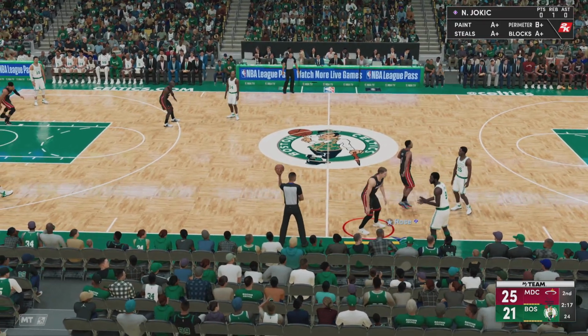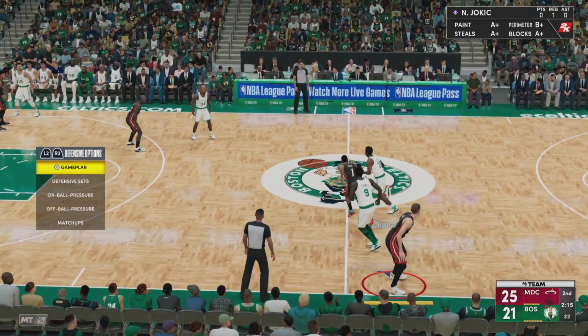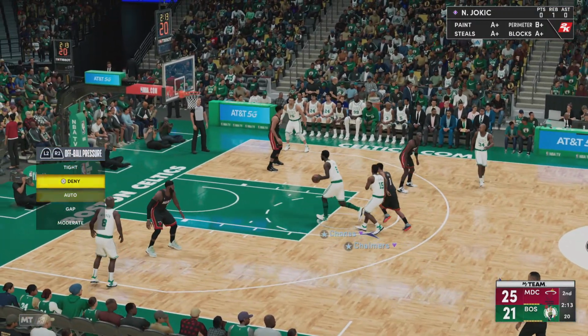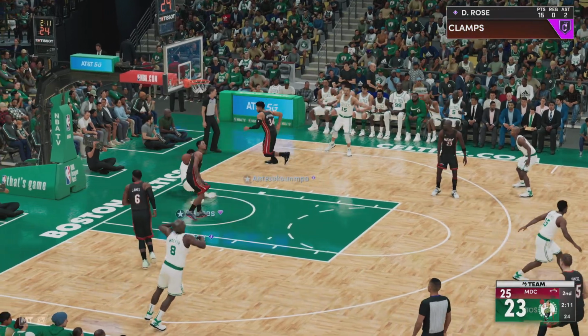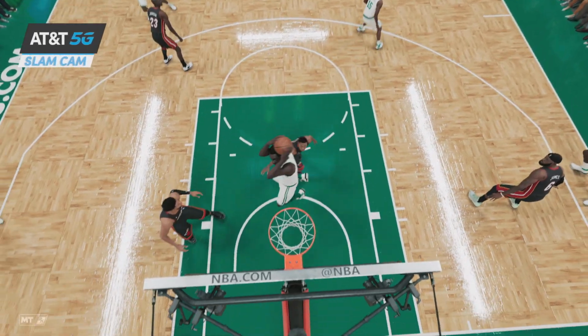Mario Chalmers, he's checked in for John Wall. And a new group getting ready for Miami. Jokic has checked in for Shaq. James comes in for Pascal Siakam. Antetokounmpo's checked in for Bryant. And it's Jordan in for Butler.